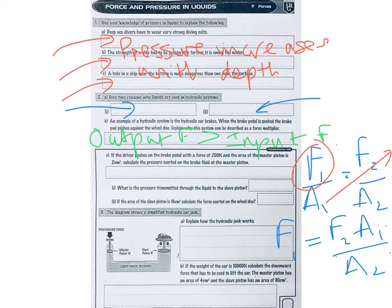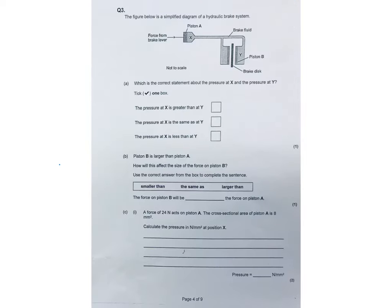So the answer will be, which one's A1? So A1 is 4. So it would be 4 divided by 80 times the 10,000, which is 500, and it's a force, so it's newtons.